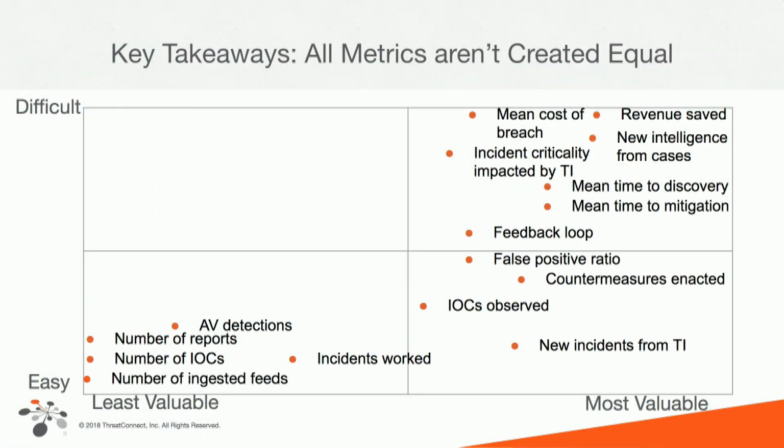Okay, so to wrap this all up, one of our key takeaways here is that all metrics are not created equal. So we took all the examples we've talked about in this presentation and put them on a quad chart. So I made it all the way to the end of the presentation before I got to a quad chart. Our vertical axis runs from the easiest metrics to generate to the most difficult, and our horizontal runs from least valuable to most.